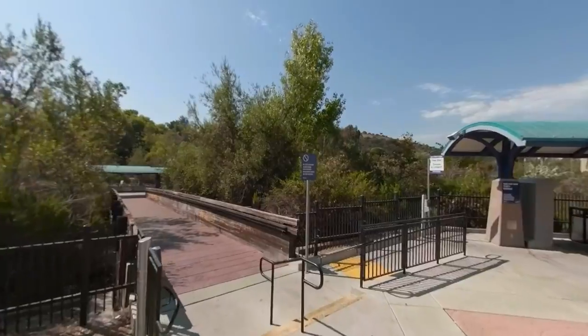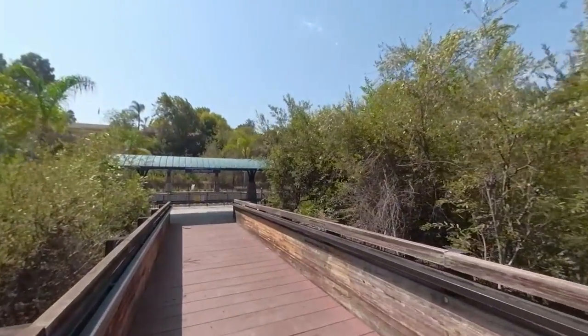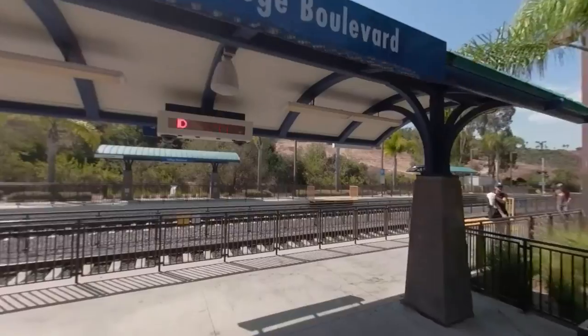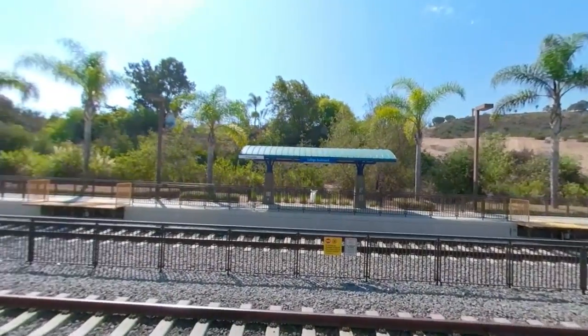I'm going to take a moment and show you the train station. Walk across the bridge. This is the station. And passengers heading east are going to be far side of the tracks. Try to get everybody's attention.